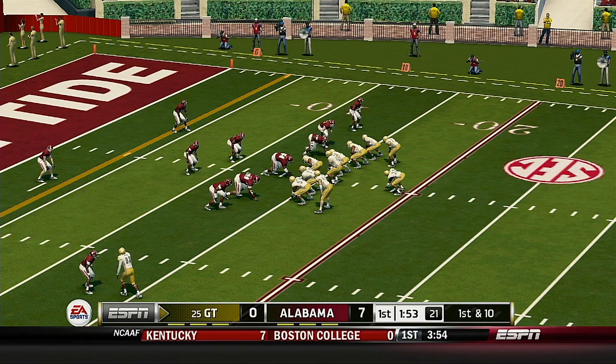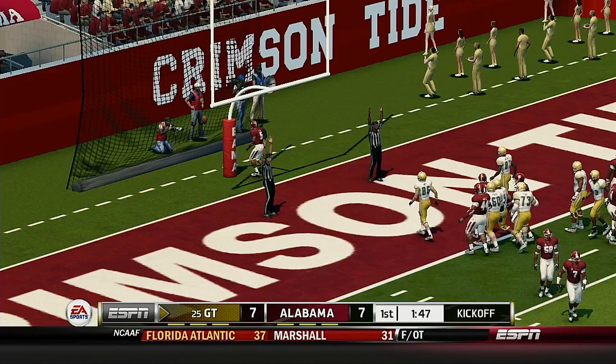Touchdown, Tech. Well, the quarterback just showed us he can beat you with his feet as well as his arm. And what a dangerous weapon this guy is. The extra point to tie this game up. And he converts the extra point. A six-play, 65-yard drive, and it results in a touchdown.